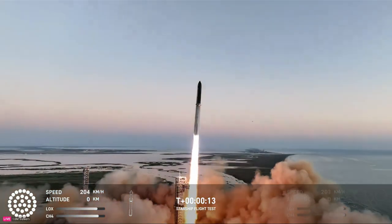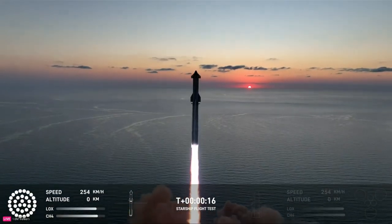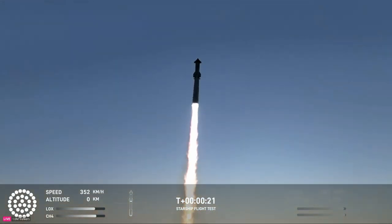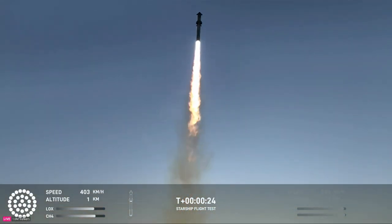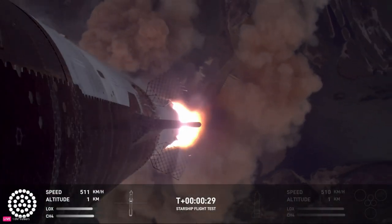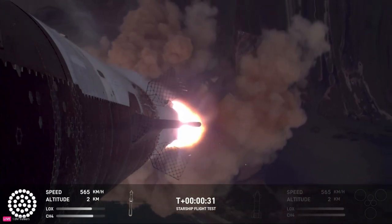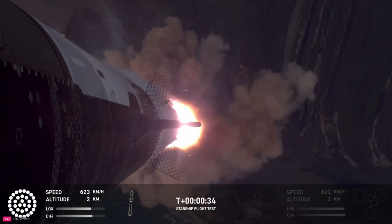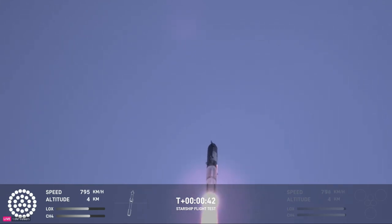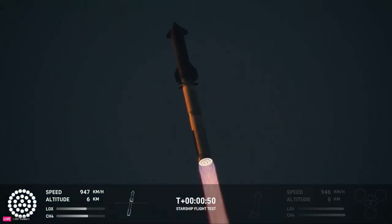Vehicle's pitching downrange. Booster after chamber pressure nominal. Thirty seconds into the flight, the rumble's just starting to reach us here at launch control. Booster and ship, that avionics power, telemetry nominal. 33 Raptor engines.